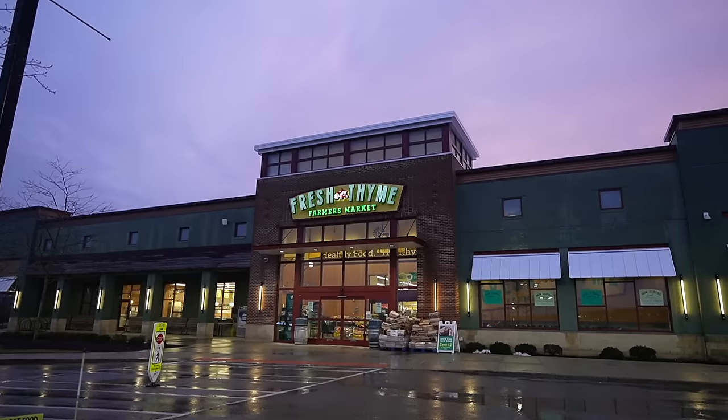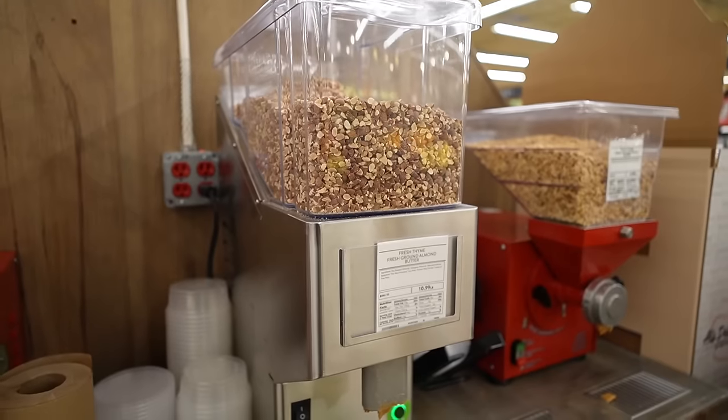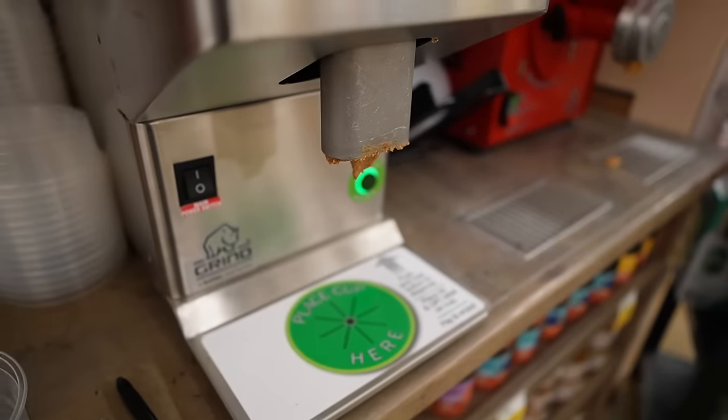So right now, Mel and I are at the grocery store. We're at Fresh Time. Is that only an Ohio thing? I don't know, but it's kind of like a little Whole Foods. We're gonna do some grocery shopping and then Paula's gonna come over and we're gonna go ahead and cook. Sky looks so pretty. All the yummy drinks. Guys, look at this almond butter and peanut butter machine. See? Just put your cup at the bottom.